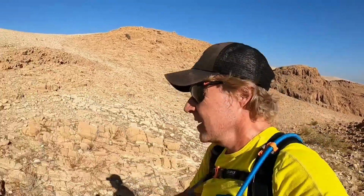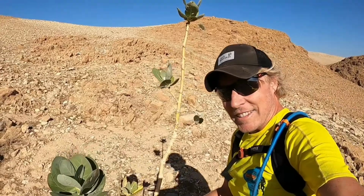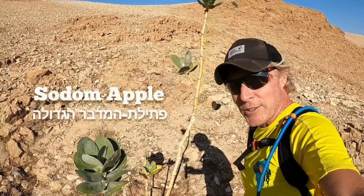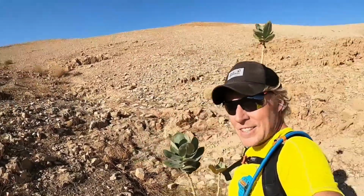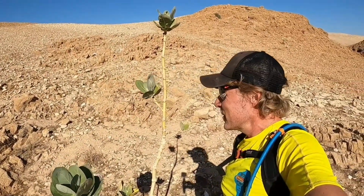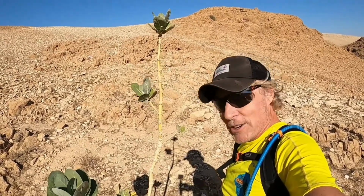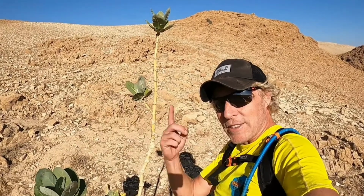Just have a look here. This little sapling here is called a Sodom apple, but around me is absolute nothingness. And then you have this one growing here, all on its own and lonesome. Nice to meet you, the Sodom apple. We're very close to the mountains of Sodom, just south of us.